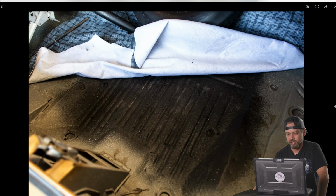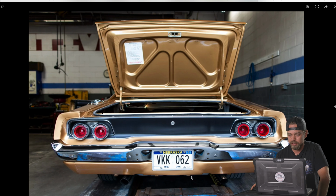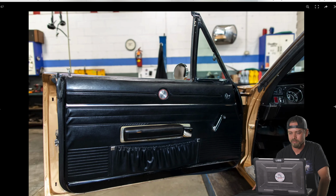Here's a trunk shot. Actually looks pretty good. There's some stuff that you can't see. The picture is too zoomed in. You're gonna wanna see a little bit more of that. Back looks pretty nice. I love those taillights. That's a 68 Charger. It's got the best taillights in my opinion.